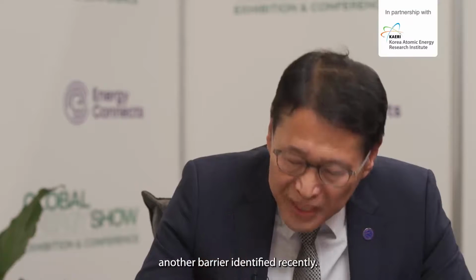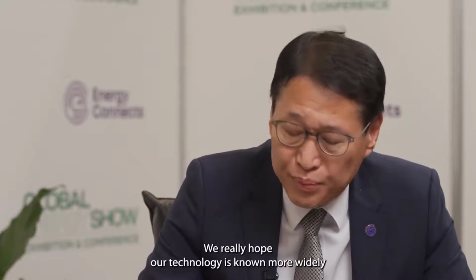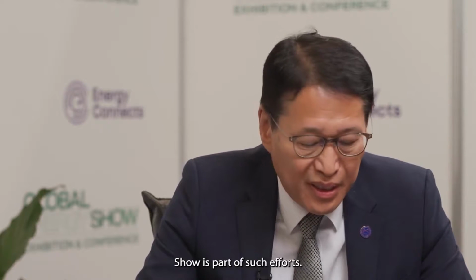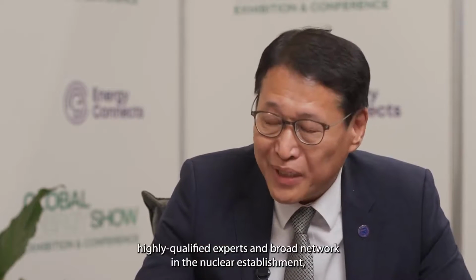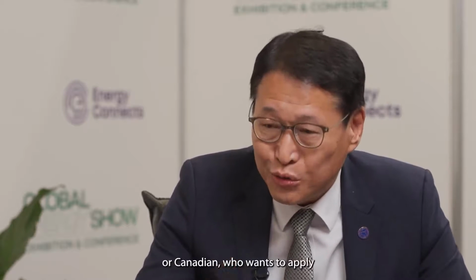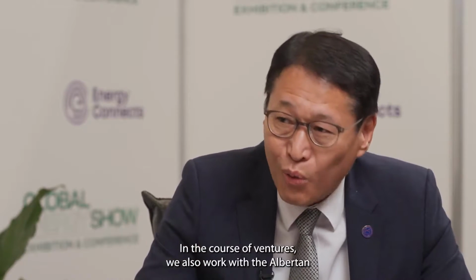Information gap is another barrier identified recently. We really hope our technology is known more widely and brings about a better future in as many places as possible. And KAERI's participation in this Global Energy Show is part of such efforts. With our technology, highly qualified experts, and broad network in the nuclear establishment, KAERI will support business, be it Korean or Canadian, who want to apply SMART to the end industry. In the course of ventures, we also work with the Albertan and the Canadian governments, industries, and the academia. Now we say KAERI is here, SMART is available for you, Canada.